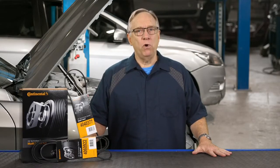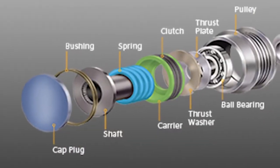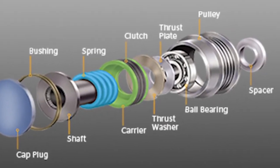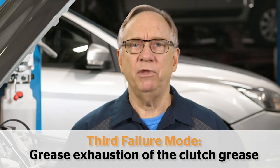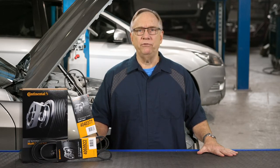Decoupler pulleys are a wear item, and on some vehicles it is recommended that it is replaced along with the belt. Why? Inside the decoupler pulley is a spring, which will fatigue over time. There is also a ball bearing which wears out due to grease exhaustion. The third failure mode is grease exhaustion of the clutch grease. The same is valid for belt tensioners. In this rare case of automotive engineering, less is actually more when it comes to belt drive system tension.